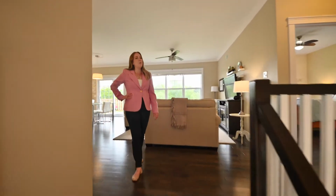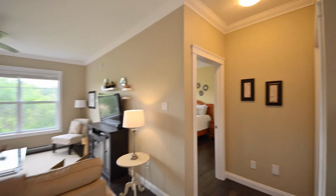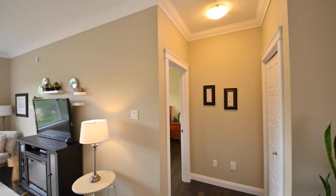The main level offers an open concept great room and a split design, with the master suite on one side and the remaining bedrooms and laundry on the other.